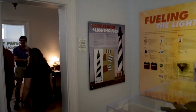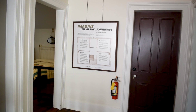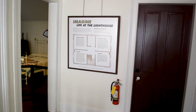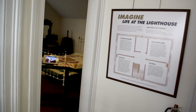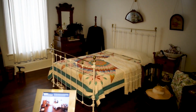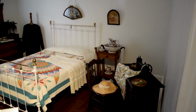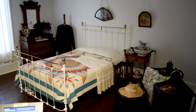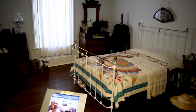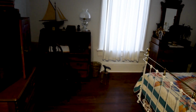All right, let's go up and look at the mock-up residence. Imagine life at the lighthouse. So you've got the keeper's bedroom, the kitchen, the children's room, and the parlor. So we'll start with the keeper's bedroom. And this would be the keeper's bedroom. Imagine it'd get rather hot and humid here in the summertime.